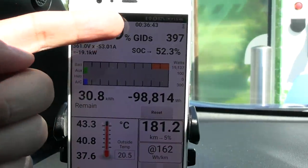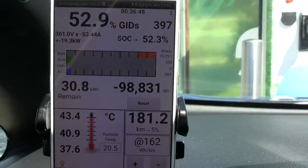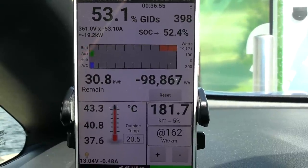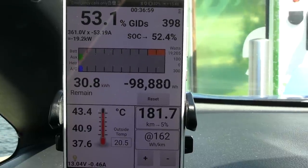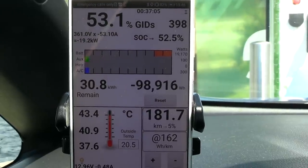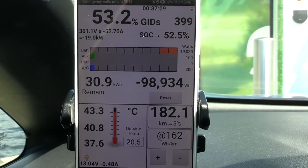We've been charging for 36 minutes. You see the counter there, and we're getting 19 kilowatt. What the heck? The battery is not that hot. I mean, it was warmer yesterday. I wonder what the heck is wrong here. I saw it started throttling early, and I thought, okay, that's rapid gate. But this can't be rapid gate. 19 kilowatt. What the heck?